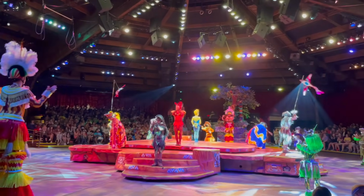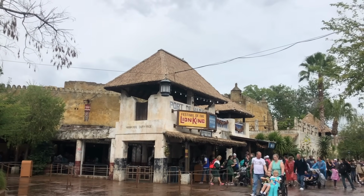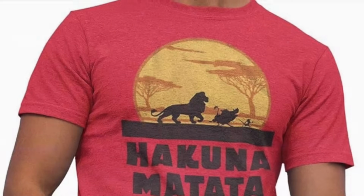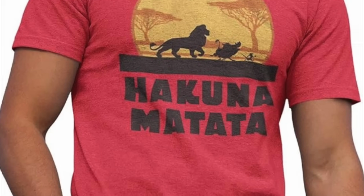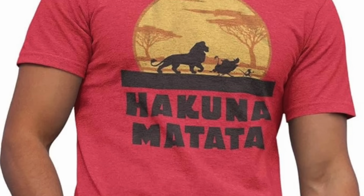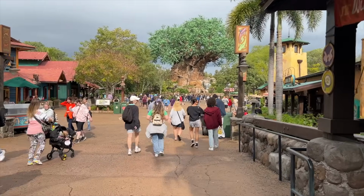Now, since we're on the topic of Lion King, I'm going to steal this next niche tip from our friends over at All Ears. So there's this shirt, and it's really, really, really popular. Some of you may already know where I'm going with this, but in case you don't, here's what it looks like. We've deemed this shirt as the Disney Dad shirt because it's a really popular one among Disney dads, though we've seen other family members sport it too. This shirt is everywhere around Animal Kingdom. It's almost a meme at this point. Well, actually, it is a meme at this point, but people are still buying it and wearing it there.